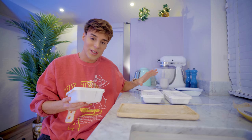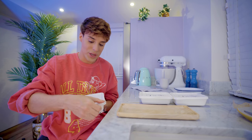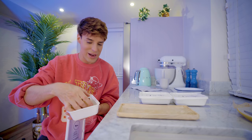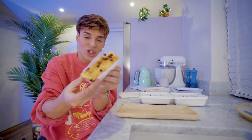So the dessert starts with a cheese board with grapes and also a bread pudding. The first thing we're going to do is warm up the pudding because it takes around 15 minutes. It smells like French vanilla custard. Okay, so I've learned my lesson. This is supposed to go in the oven with the baking. It's chocolate chip.